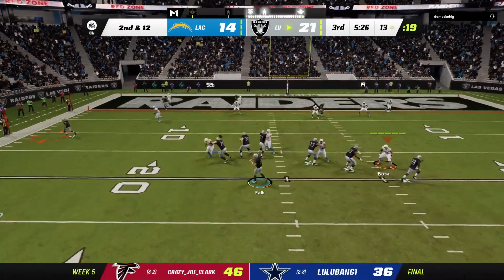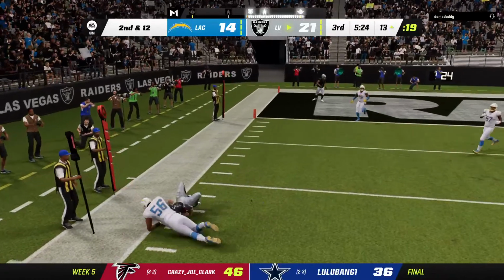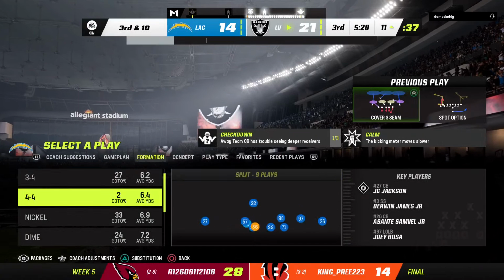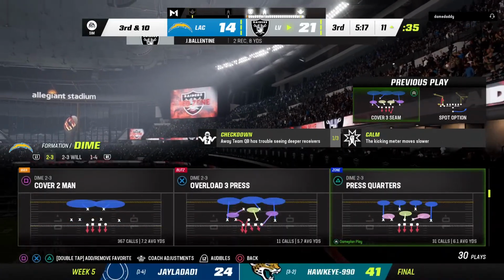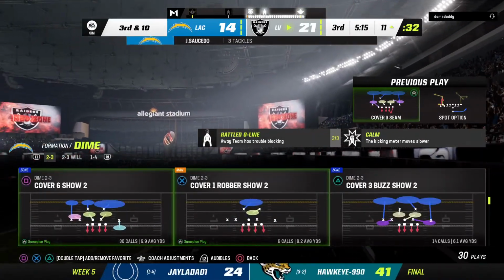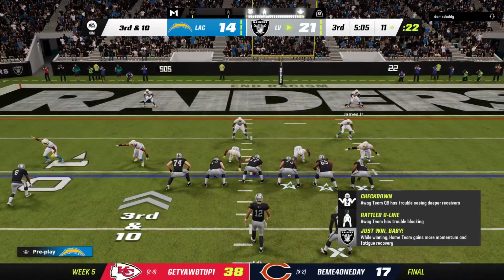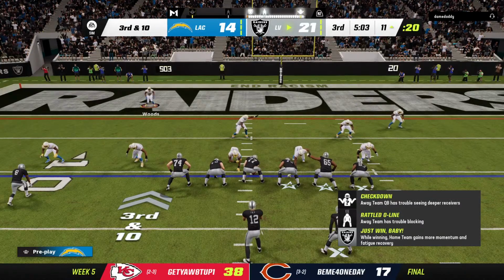Back to throw. Falk. And a quick throw here. That's complete. And he's going to be marked down just outside the 10. It's a gain of 3. Brings up 3rd and 9. So now 3rd and 10. A big play to start the drive, but nothing since.